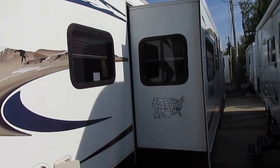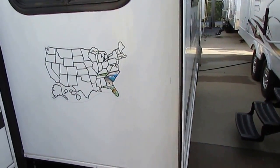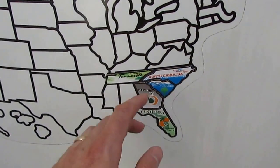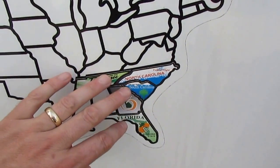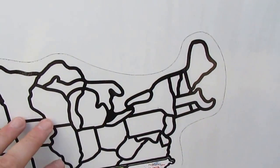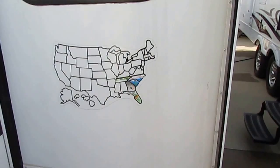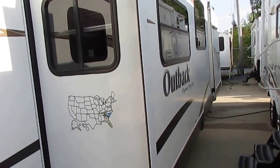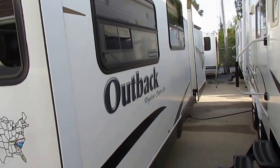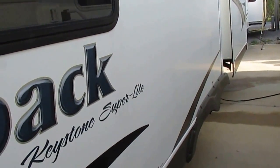No delamination. The striping, the finish looks great, and this is pretty neat right here, folks. You can see that the previous owners, they just stayed right here in the southeast. That's what you want to see. You don't want to see one that's got stickers all up north, where they're going to have rust issues and stuff like that. This came out of Georgia. It's a southern camper, so you have no rust worries. You've got no sun and extreme weather worries like you do with Florida or northern campers.